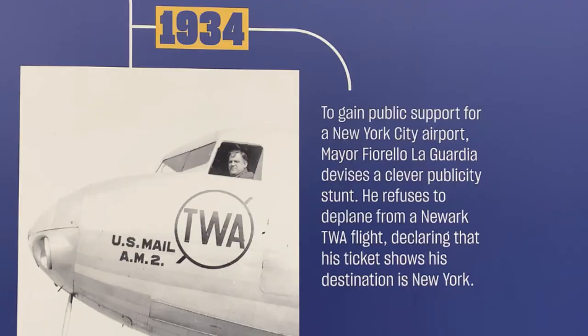Do you guys know the story of how LaGuardia Airport came to be? Well, Mayor Fiorello LaGuardia was on a flight from Chicago to New York City, and he landed in Newark, New Jersey, EWR. When he landed, he said, well, my ticket says New York City. And the whole story of how LaGuardia Airport got its name is depicted on the walls here.